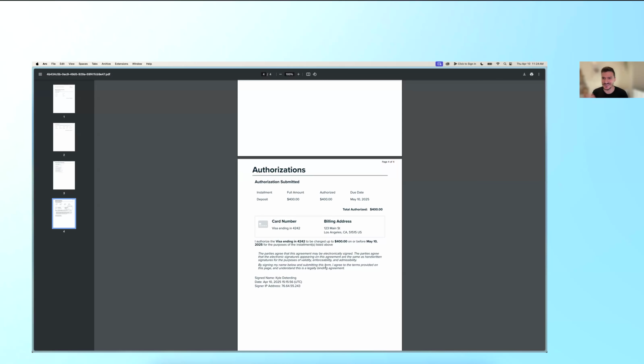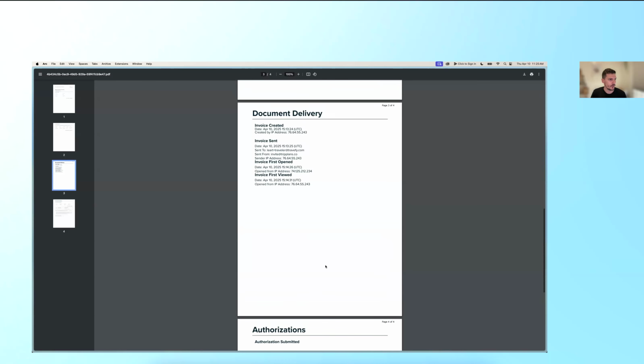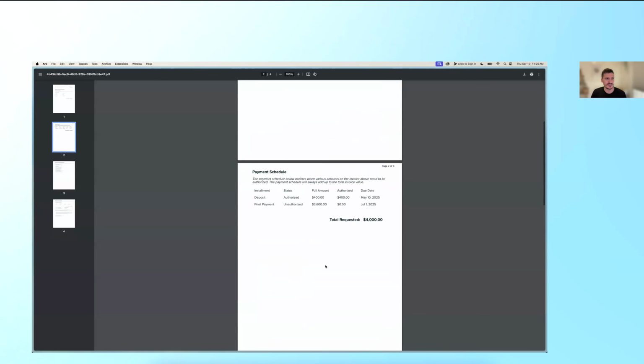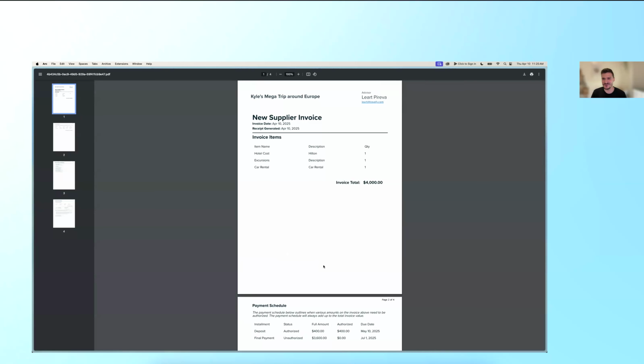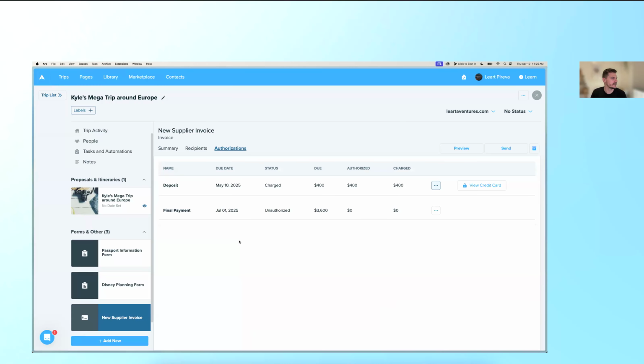Because at Travefy, we do like to make sure that advisors are protected as much as possible. But yeah, it's a really good paper trail of all the back and forth that have gone on with this invoice. So this still exists, and it's there for you to be able to see. Again, this is available in app today, so check it out. Let me just jump back to here.